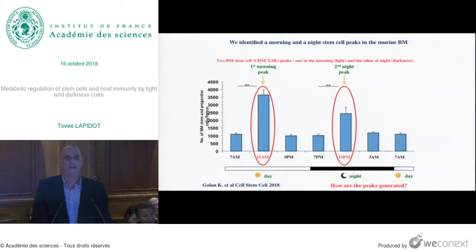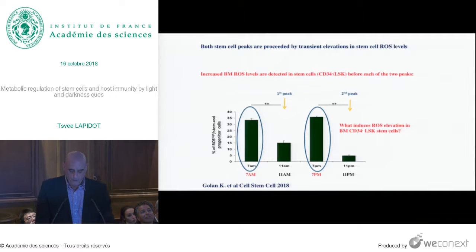So when we look at stem cells in the bone marrow during the day and during the night, you can see that we see two peaks of undifferentiated blood-forming stem cells. One at 11 o'clock in the morning and the other at 11 o'clock at night. And we want to know how are these peaks generated and what are their roles.